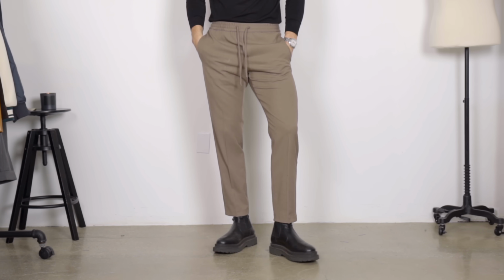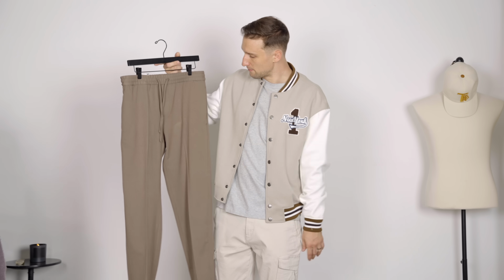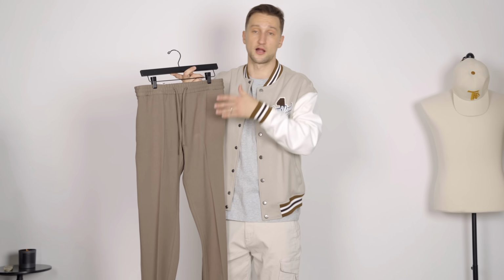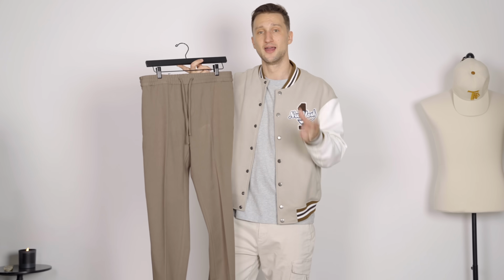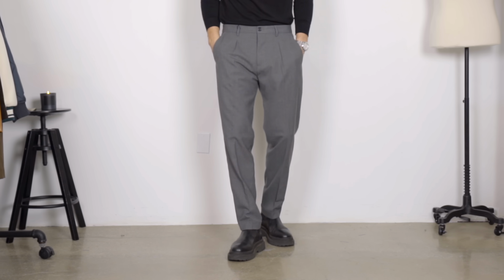I still wish that Zara would bring back the traveler pant that they had a while back that a lot of you guys loved as well. But this is close to it, so what you could do is grab this in this color, another color, and then take it to the tailor, add that 2-inch cuff, and maybe slim it down a little bit from the knee down.